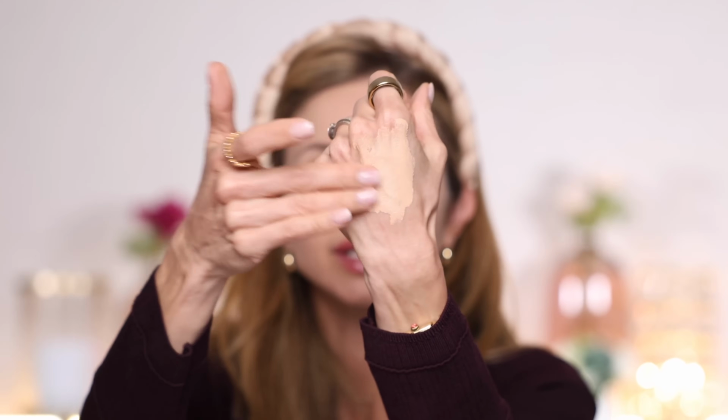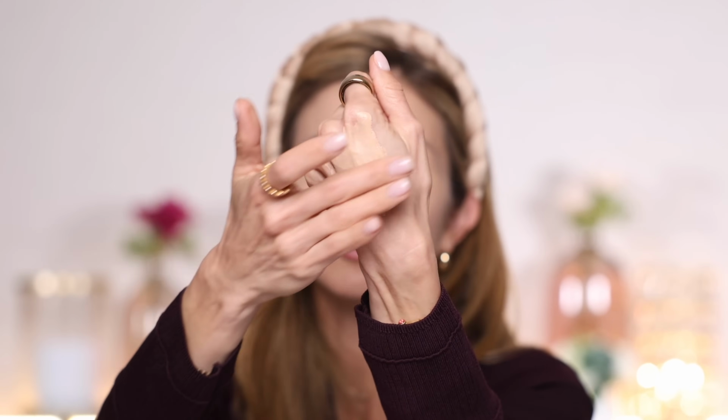The formula is actually pretty thick. I want you guys to see what this looks like on camera. It actually looks pretty thick. Do you see that? It looks pretty thick and almost looks like full coverage when you look at it here, but as you sheer it out on the skin, it really does just give like a little tint, but it's buildable. It's really beautiful. I haven't been this impressed.